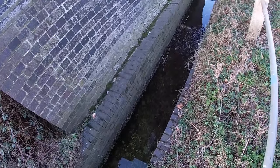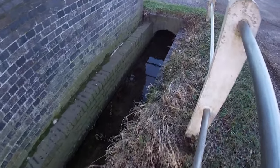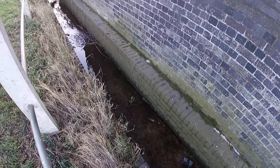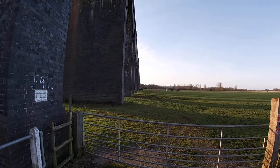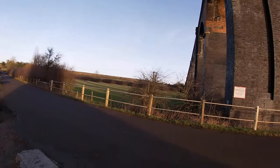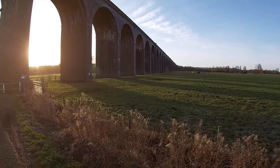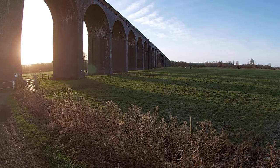Oh wow, look at that. God, look at that. And look how clear that water is. I do like that. Oh, horses. Look at this thing. Oh my days. Look at that. Absolutely immense. Look at the size of it. I've never seen something so grand. The sun's right in the eyes there, but. Yeah, we're definitely on the wrong side.